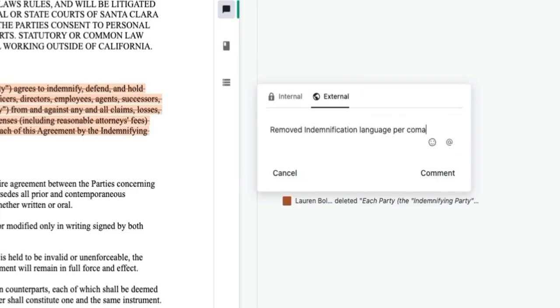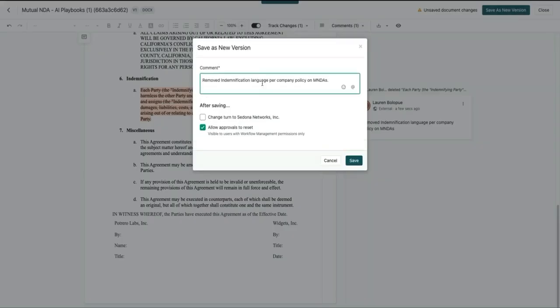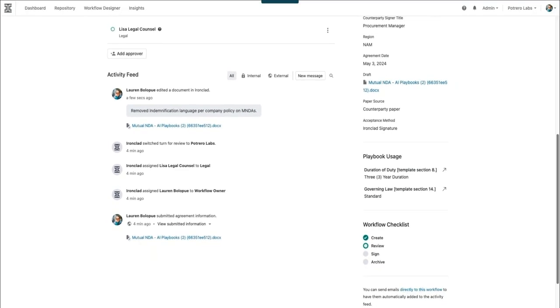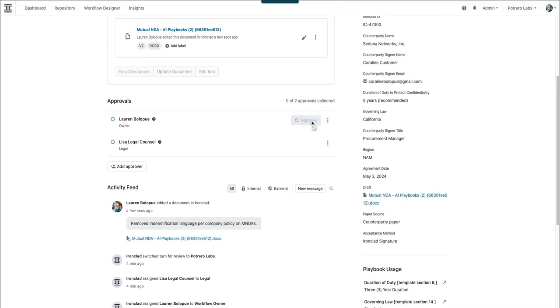Proceeding with the contract, I will save our changes as a new version so I can send it back to the counterparty. The changes are logged into Activity Feed, providing visibility into the contract's progress and serving our auditing needs. Ironclad routes the contract to legal to give their once-over since this contract was on third-party paper.